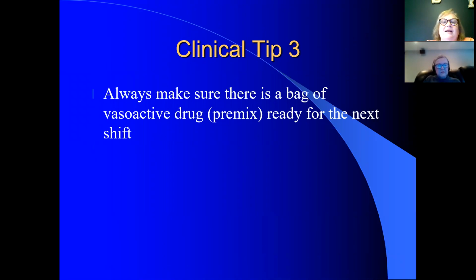Clinical tip 3. Always make sure, oh my gosh, that there is a bag of vasoactive drug. So we're talking about a premix. What's a good premix, Les? Dopamine comes premix 400 and 250 or 800 and 250. Pretty much just dopamine becomes premix. So you want to make sure that any drugs that are available in a premix are ready for the next shift.